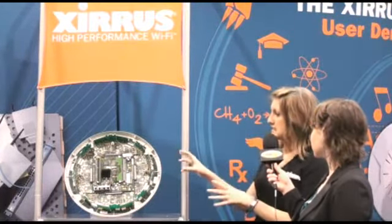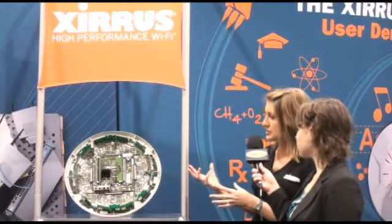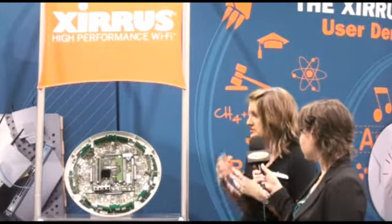So kind of looking at the product itself, when you're looking at your traditional access points, it's going to replace about 4 to 6 access points with one array. So you're saving cost on devices alone, installation, management, and just the overall picture.